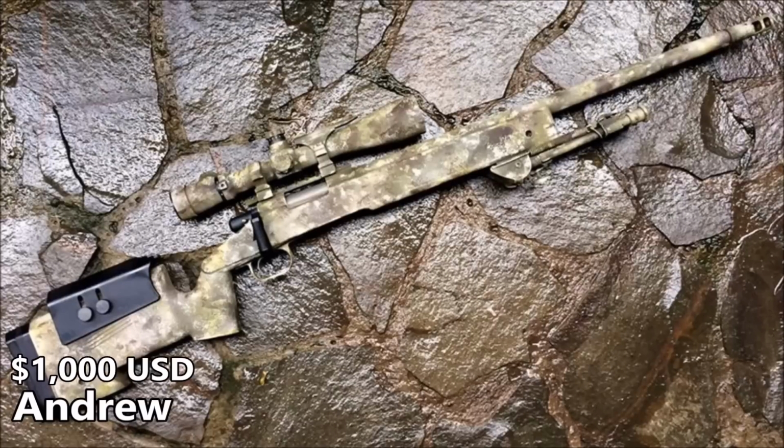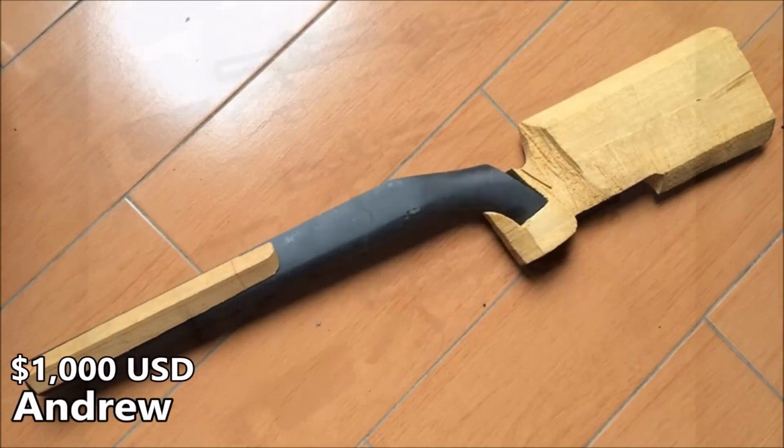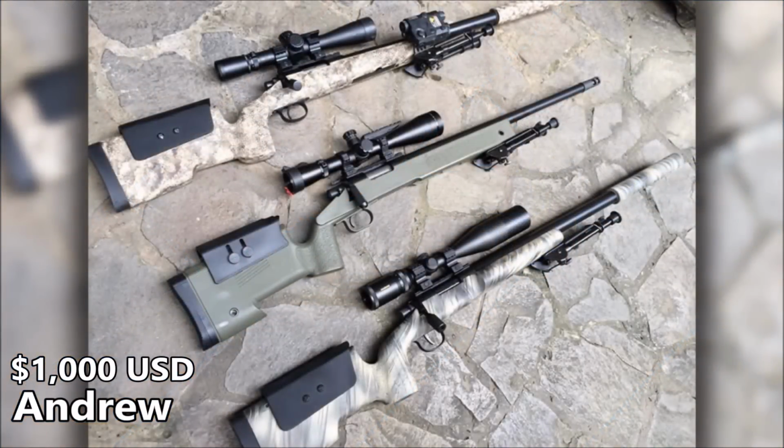But this wouldn't be the only build from Andrew that grabs attention, as he has a knack for putting together some great setups, which he does even more work to. So I'd like to think of this as just a taste of what this builder can dish out, and I hope to have another rifle of his on our show in the future.